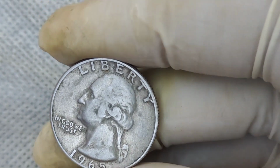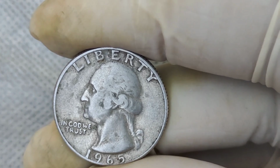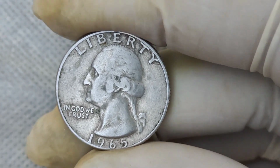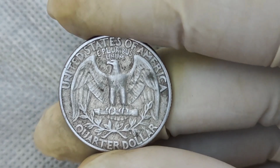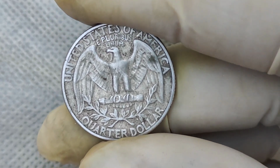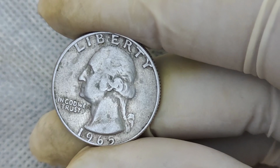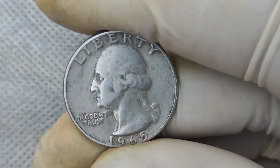But here's where it gets interesting. The 1965 Washington quarter is famous for its lack of a mint mark. Normally, a coin would display a mint mark to show which U.S. Mint facility produced it, either the D for Denver, the S for San Francisco, or no mark at all if it was made in Philadelphia. However, in 1965, a rare and intriguing situation occurred. Some 1965 Washington quarters were struck without any mint mark, even though they were supposed to have one.